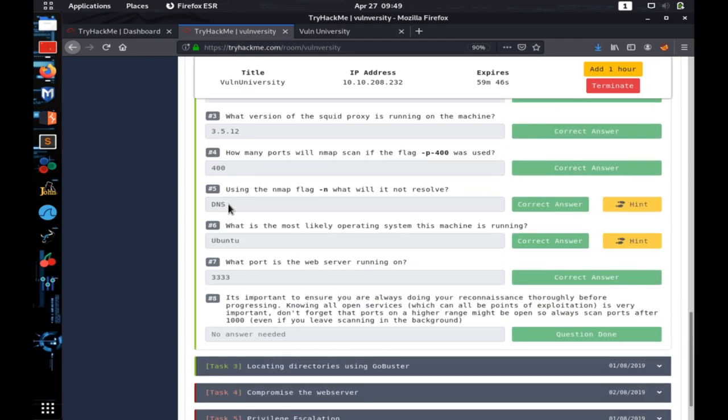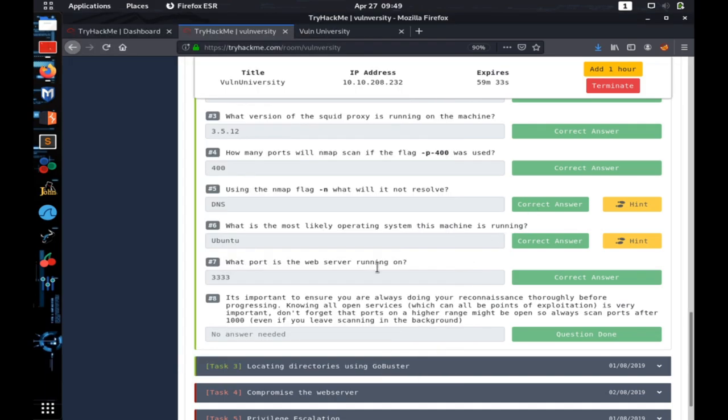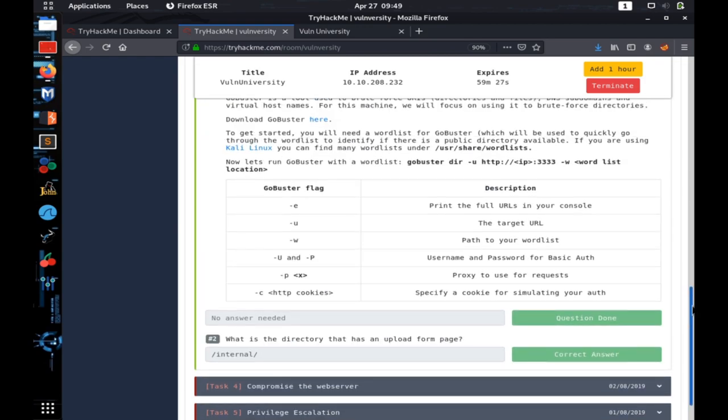Okay. We know that using -n will not resolve DNS. We know that the box is Ubuntu, as you can see right here. And then we go ahead and locate directories using GoBuster. What is the directory that has an upload form? Which is internal, is what I got.